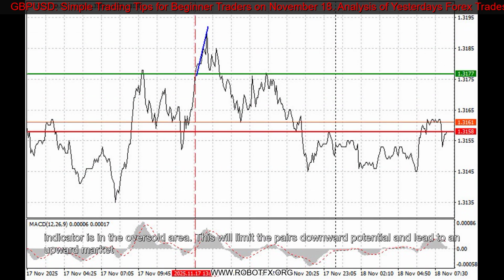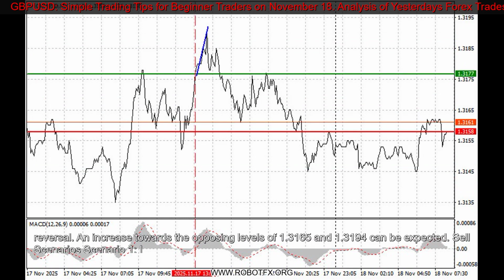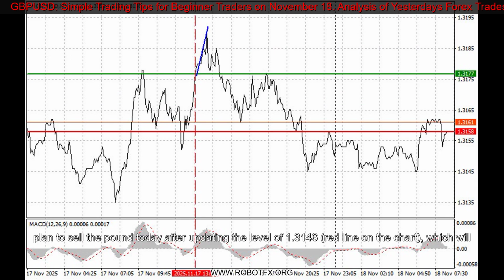Sell Scenario 1. I plan to sell the pound today after updating the level of 1.3146, the red line on the chart, which will lead to a quick decline in the pair. The key target for sellers will be the level of 1.3118, where I plan to exit the market and immediately buy back in the opposite direction, anticipating a movement of 20-25 pips from the level. The sellers of the pound will reveal themselves with a softer political stance.